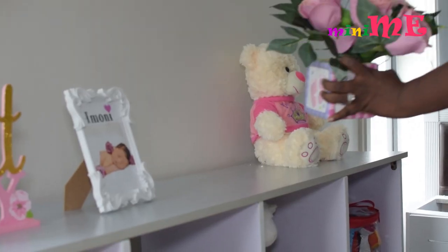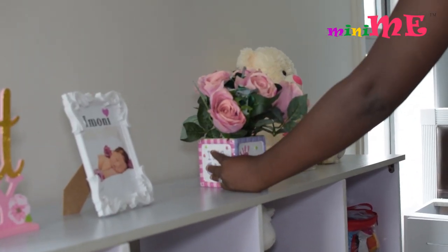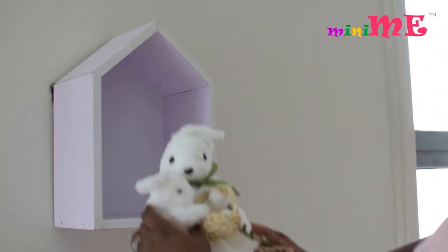I added some other things, some beautiful things like sweet baby, you know, because she's a girl, of course there has to be some touches of pink in there, just to let people know that a baby girl lives here, a princess lives here. So we added some touches with the stuffed toys and some things just to match, to beautify that particular corner.